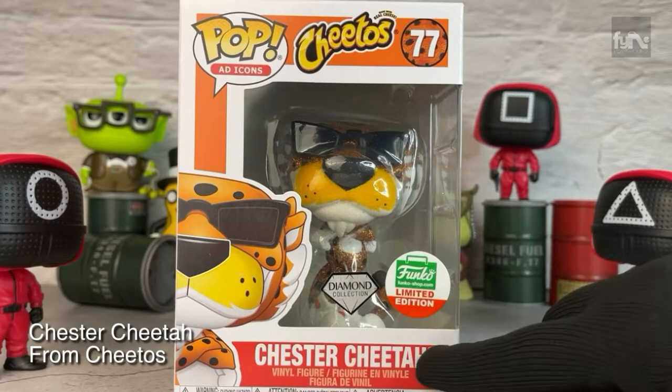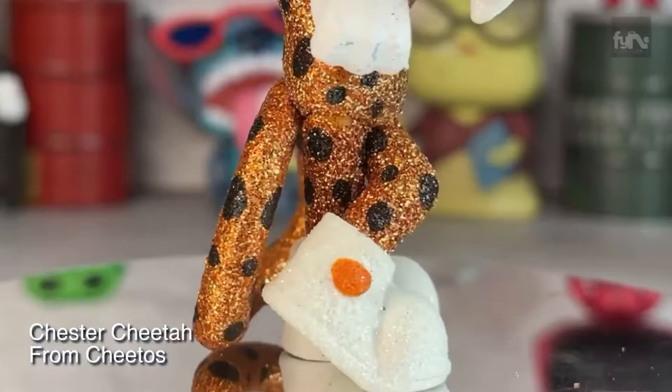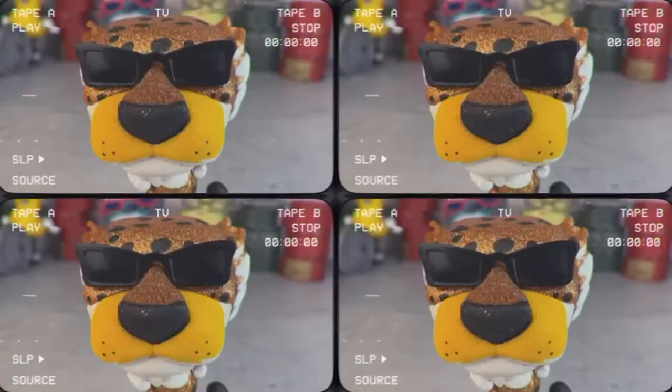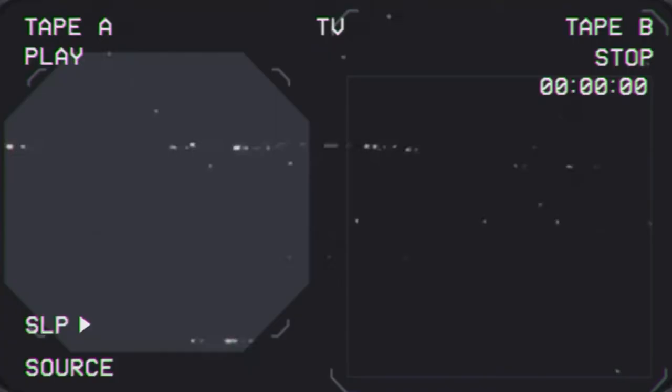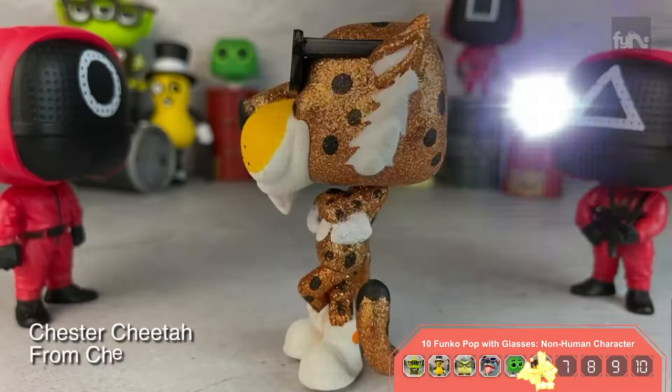Next contestant, Cheetos, Chester Cheetah. This is Funko Limited Edition Diamond Series. Chester Cheetah is wearing very cool black sunglasses. The diamond glitter on this figurine is so beautiful. Pass. It's too cool. It definitely qualifies for this challenge.